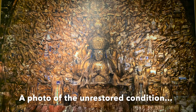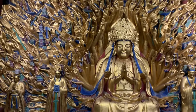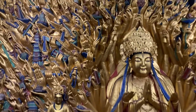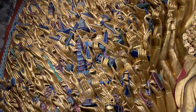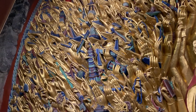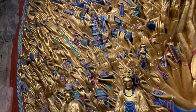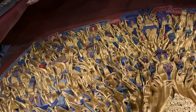You can see pictures of them completely broken, but over here you see it restored to full glory, with 1,000 hands, and each hand has a meaning. I'm going to show you closer. So let's move slightly in, and you can see that each hand carries some sort of item, right? From sword to beads to a ship even, I think. Various kinds of items. They all mean different things.